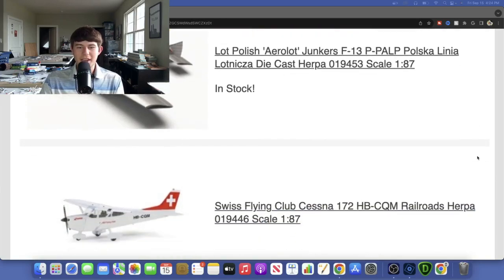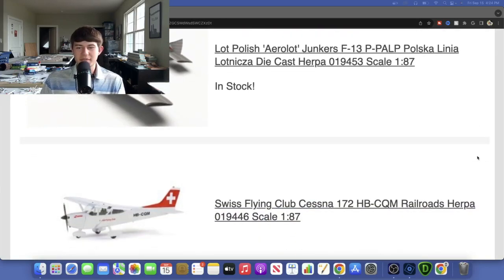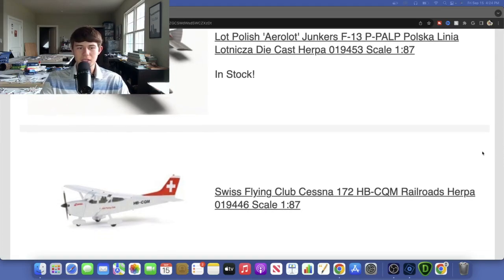In addition, we're going to find a Swiss Flying Club Cessna 172, Hotel Bravo Charlie Quebec Mike. Very cool to see this. Herpa every few months will release these Flying Club aircraft. They did KLM a few months ago. Now we're getting the Swiss one. So I think it looks really cool, and certainly gives it some really nice flavor there. So that's a really nice one yet again from Europe.